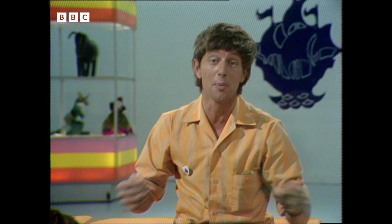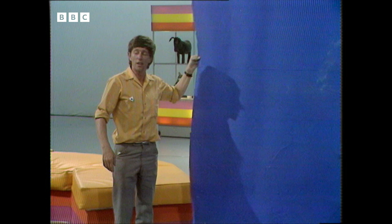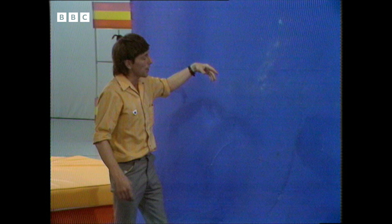Don't ask me what it does or what it means. I don't really know, but I do know you can do all sorts of tricks with it. For example, you can make me disappear. Now, over here, I've got a perfectly ordinary curtain. I sound a bit like a magician, don't I? Well, the only difference with this curtain is that it's painted a bright blue colour.